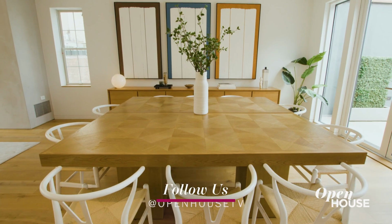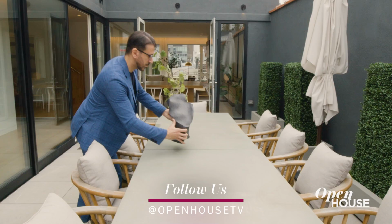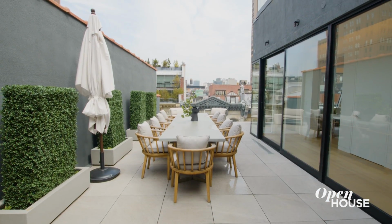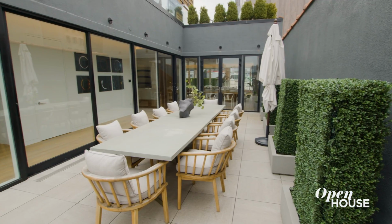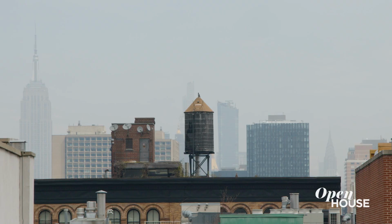Oh, I should mention that when it comes to mealtime, you have 2 options. Dine inside around this great table, or al fresco on your Tuscan terrace. Imagine setting this table up for a feast with friends and being arm's length with this stunning architecture and spectacular views. But there's more to see inside.